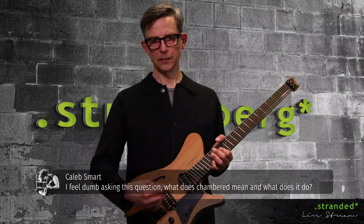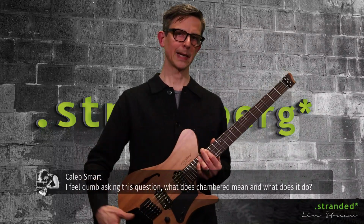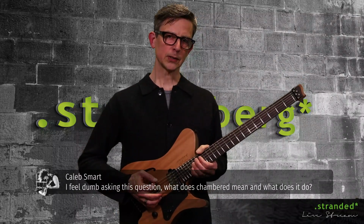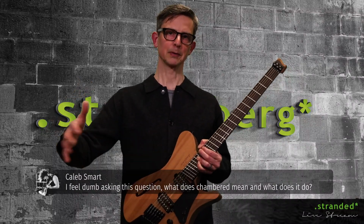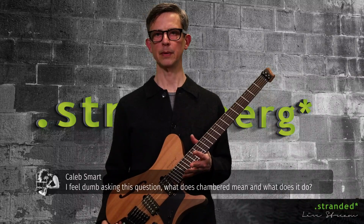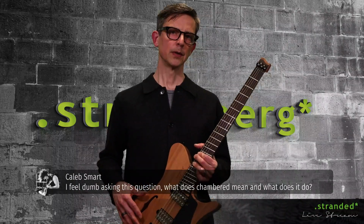But it also affects how the guitar responds as you play. When there's not so much mass in the guitar, it responds more quickly. There's more headroom in the tone. If you hit it softly, it's gonna vibrate softly, and if you dig in, it's gonna give you a lot of output. So a Strandberg guitar will be more dynamic, and a lot of people call the sound of a Strandberg organic. A lot of it is down to the chambering.